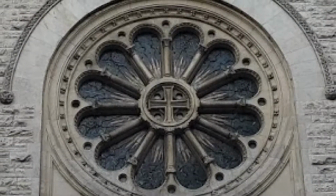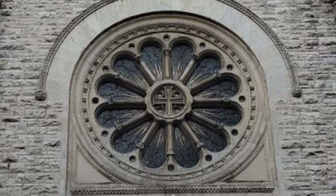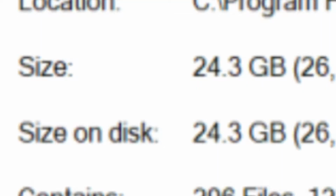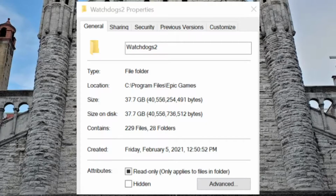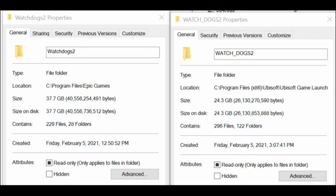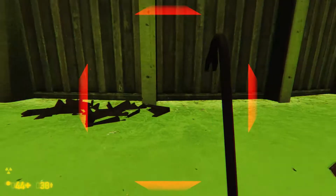There's no warning of this, there's no indicator that this has happened. It's just absurd. What's even more ridiculous is that if you install Watch Dogs 2 through Uplay, it takes up 27 gigabytes. But if you install it through Epic Games, it takes about 40 gigabytes. It's like a 10 gigabyte difference. The two of them together, it's like fucking 60 gigabytes, which is a lot more than what Epic Games tells you it's going to take, and a lot more than it should take.